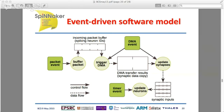First is an incoming packet event, so a spike arrives from somewhere else in the machine. It then wakes up. It has to find the data structures that it needs to process that spike, and these are the data structures that we push out onto the local SDRAM chip. And so we don't wait for them to arrive, we initiate a DMA transfer, direct memory access transfer, and then the processor immediately goes back to sleep, waiting for the DMA to complete. The DMA completes, generating a second class of event, at which point the processor wakes up.